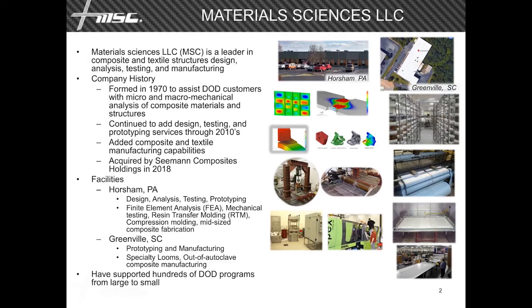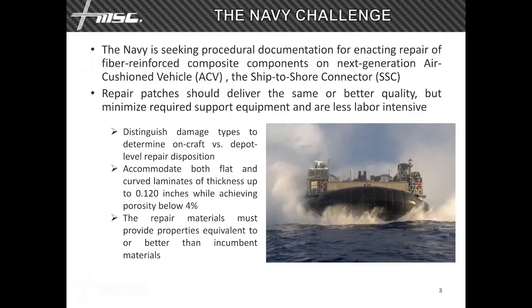Specific areas of focus for these sites include design and analysis using FEA, mid-size composite fabrication, and testing. Both operations are supplemented by an advanced textile production and composite manufacturing facility in Greenville, South Carolina. MSC's quality management system is certified to AS9100D.